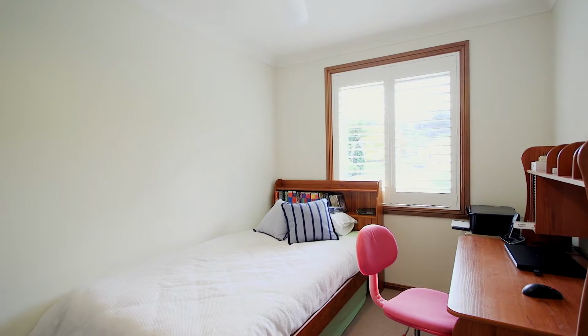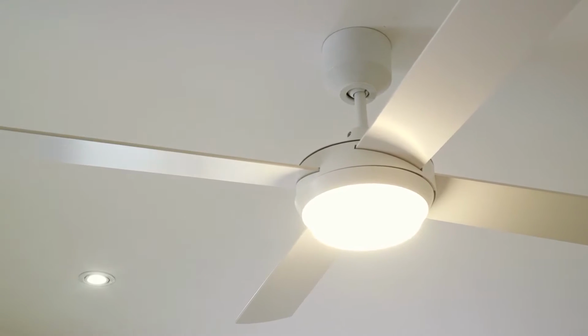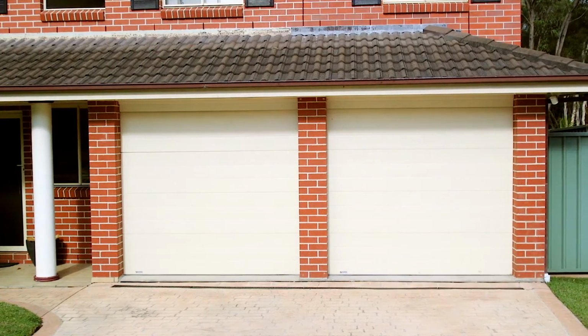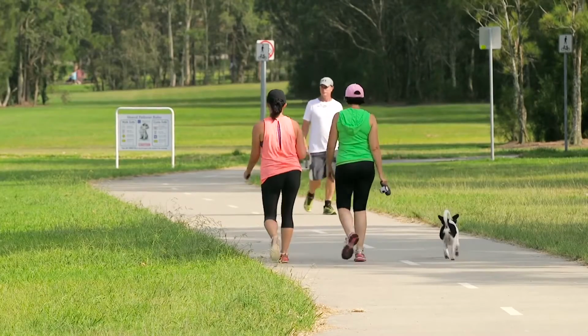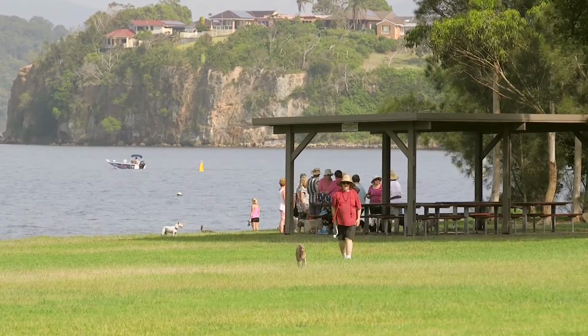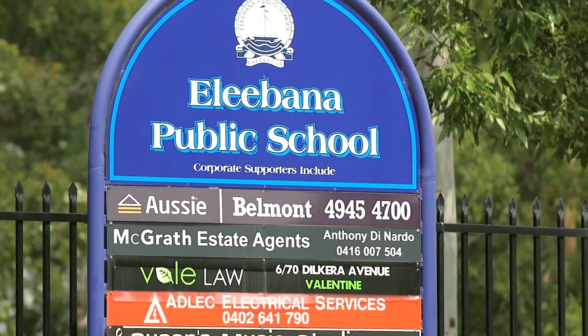Additional features of this home include an internal laundry, ceiling fans, ducted air conditioning, plantation shutters, and a double automatic garage with internal access. Conveniently located in the serene lakeside suburb of Eleebana, this property is a short walk to lakeside parks and moments to sport facilities and schools.